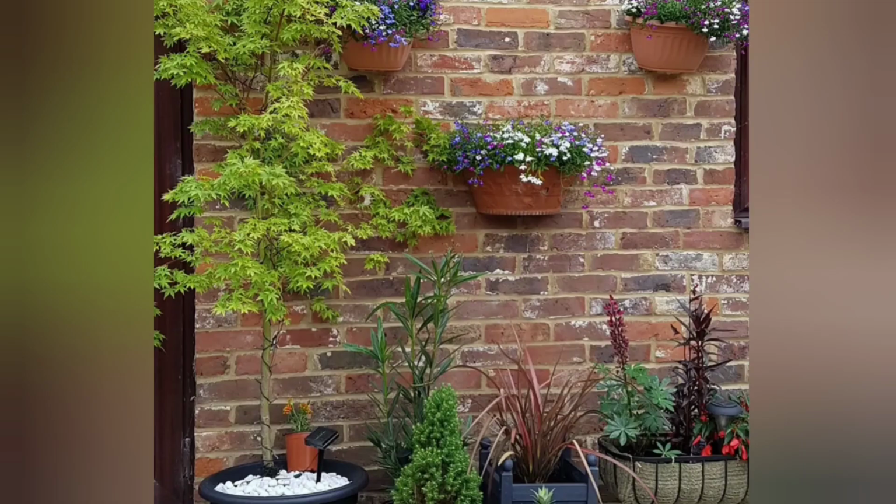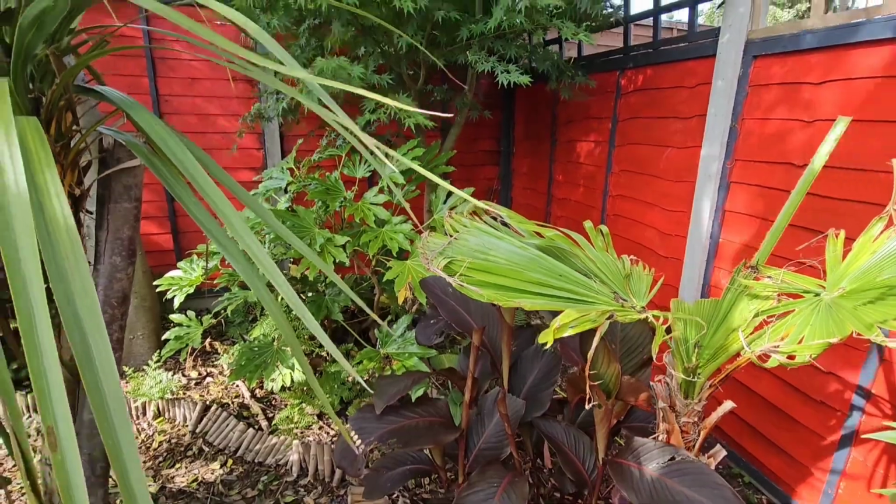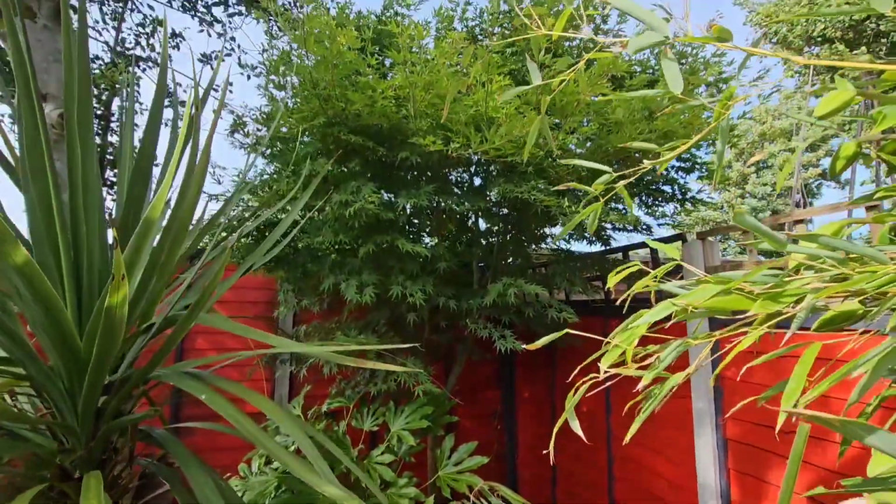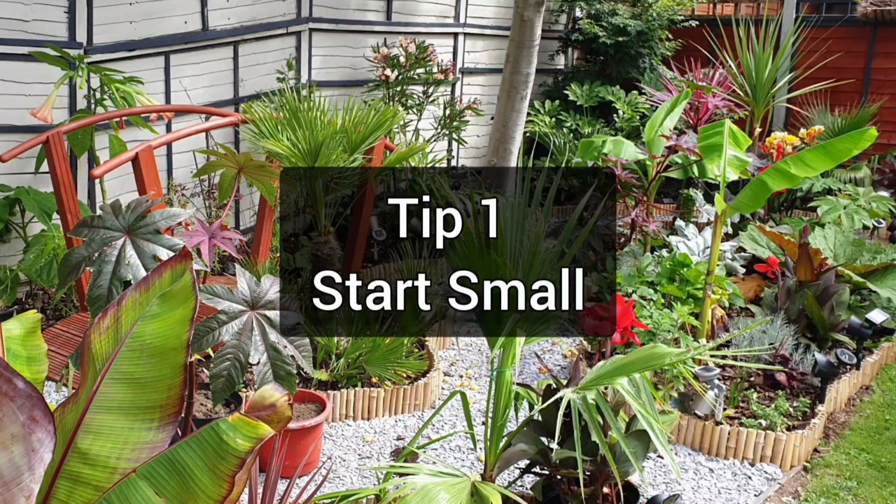And the first plant to actually get planted was this Acer here. And that was 3 years ago now, and look how much it's grown in that time. And planting this tree led to all the rest. So tip number 1 is to start small.